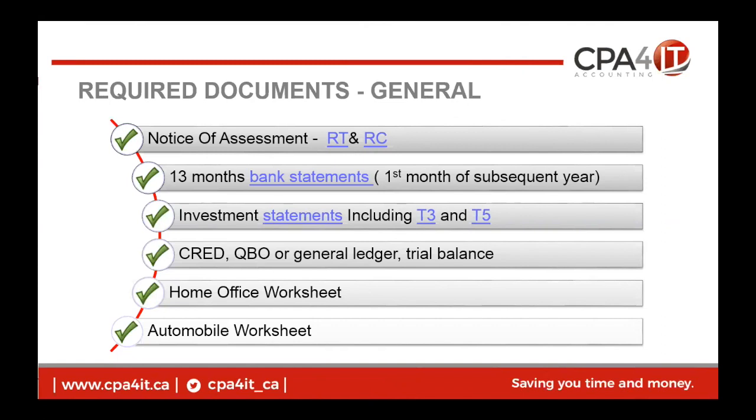The next thing that we absolutely will need from you are all of the bank statements for your corporation through the fiscal year, plus the subsequent month to your year end. So again, in the scenario, if you have a July year end, we would need June of 2017 through to June of 2018. So that would be 13 months. And you can give that to us physically, drop it off at our offices, upload PDFs to the client portal, or just email us the PDFs directly.